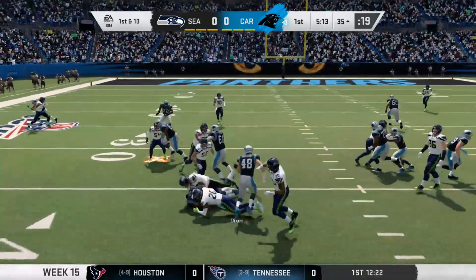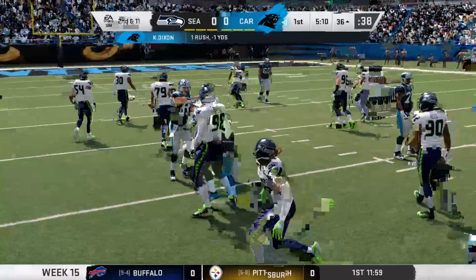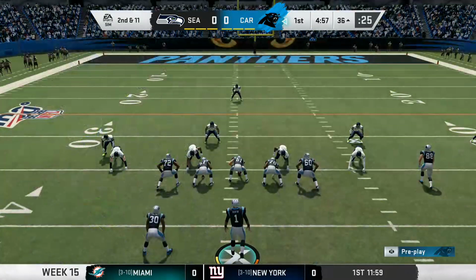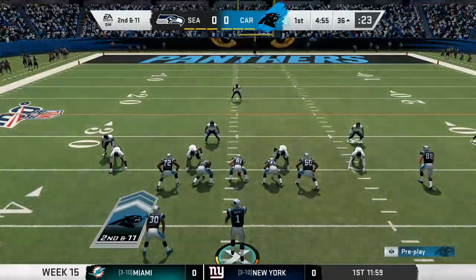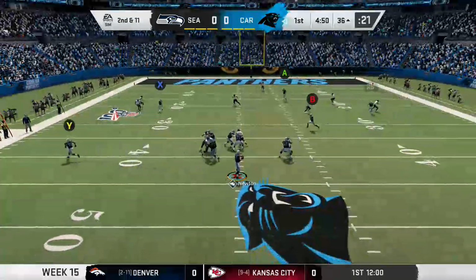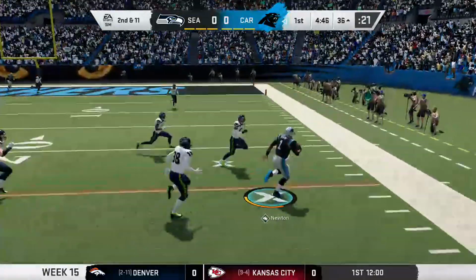Here's carry number 1 for Kenneth Dixon. Met quickly in the backfield. Down he goes, folded like a lawn chair. Anytime you call an inside running play, you just know there should be a lot of congestion there. You're counting on your offensive line to take control of the line of scrimmage. That didn't happen in this case, and that play got bottled up.